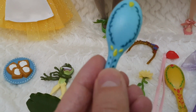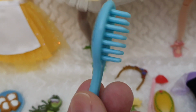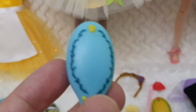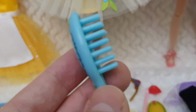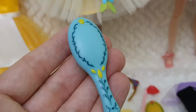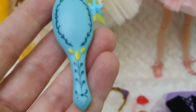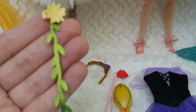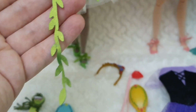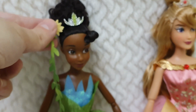And then she comes with this comb brush, which is really tiny, and it reminds me of the ones that came with the royal pets, because it's very tiny and the spikes are rather thick, but it's very cute. It's nicely painted. It's in a light blue color, and the pattern is in a darker blue and yellow. And that is for Tiana. Oh, and she also comes with her accessory with a flower with vine, that I think will go very well with this outfit over here, and you can just place whatever.